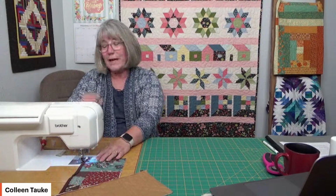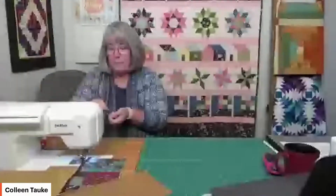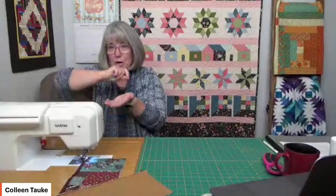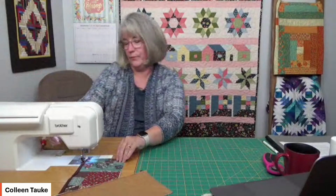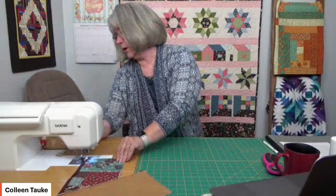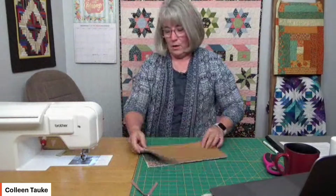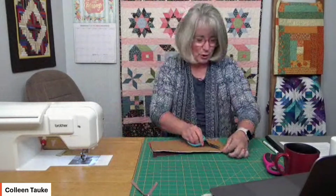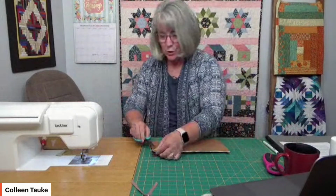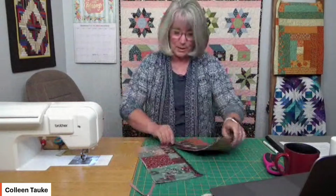Okay, when I got to that last 1/2 inch, I left my needle in the down position, pulled that extra zipper tape off to the side so I can make that squared off section. Okay. It was going to be hard to do this video if I had too many steps done and you didn't actually see it in motion. So that's why we're actually sewing today.